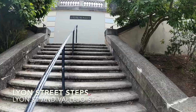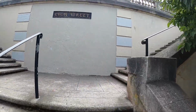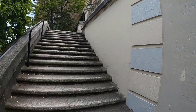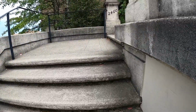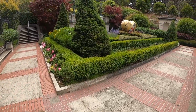All right, next up we have the Lion Street Steps. These steps are located on Lion Street. Surprise, surprise. Now, while these steps are not mosaic, tiled, colorful, they are a beautiful location. When you go up to the very top, you get a gorgeous view. And there's tons of locals who run these steps.